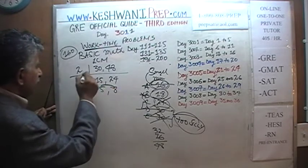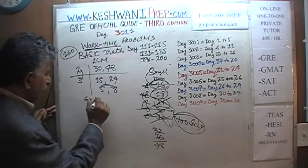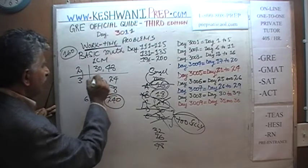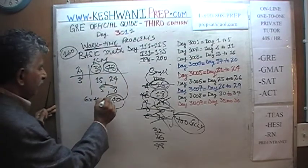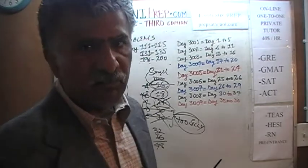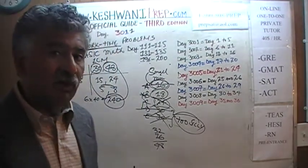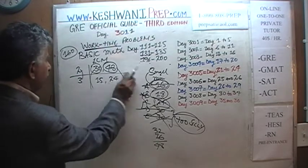5 4s are 40, and 2 3s are 6. So it's 6 times 40, which is 240. 240 is a multiple of both 30 and 48. It is 5 times 48, and it is 6 times 30. That's the smallest number that is a multiple of both 30 and 48, and that's the magic number. Let's make them work for 240 minutes.